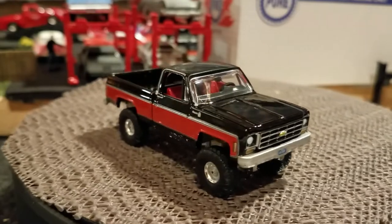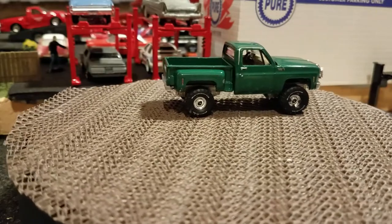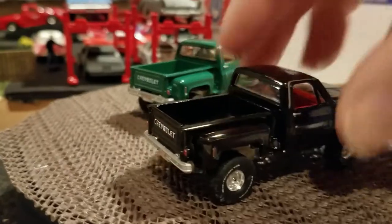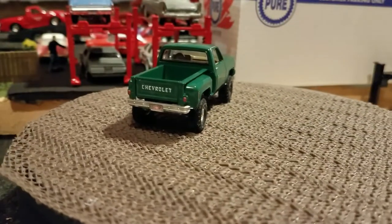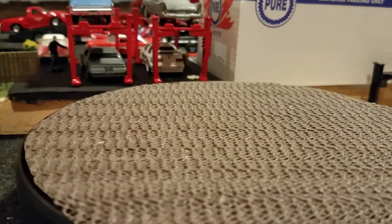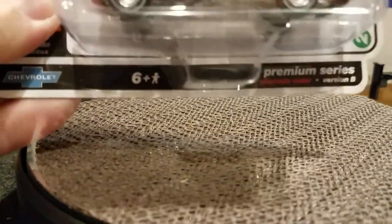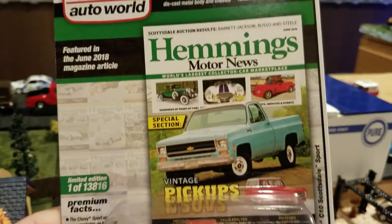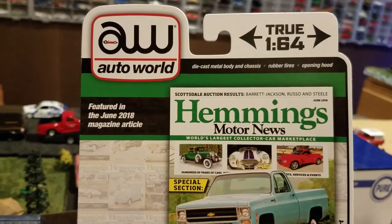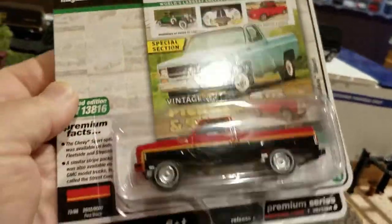Usually when a brand comes out with a new casting, they're kind of hard to pick up, and collectors like to pick them up as fast as they come out. So one good thing about ordering these online, at least you can get a chance to get certain ones if you cannot find them out in the wild. I've been shopping the last week and a half, so I caught another one here, a different truck from Auto World. I like that they're doing different card art for them, which is kind of nice.